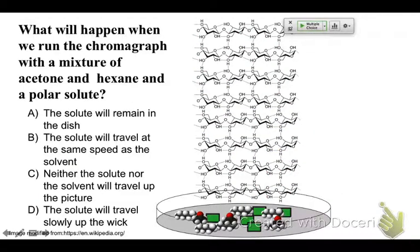So what do you guys think would happen if we use that same mixture of solvent? So it's kind of attracted to the paper, it's kind of attracted to the solvent. Read this fully, and then answer this. Will the solute remain in the dish? Is it going to travel at the same speed as the solvent as it goes up? Will neither of these things travel up the cellulose at all? Or will it travel up slowly?